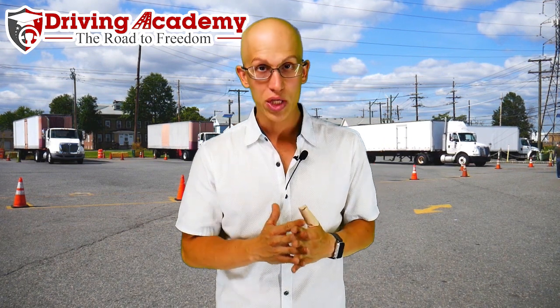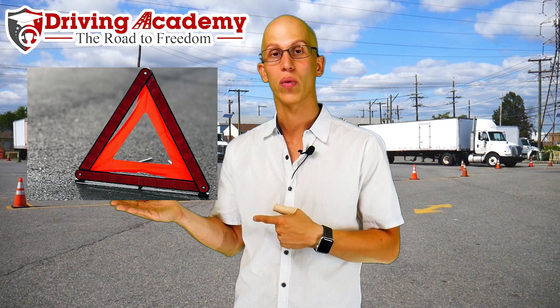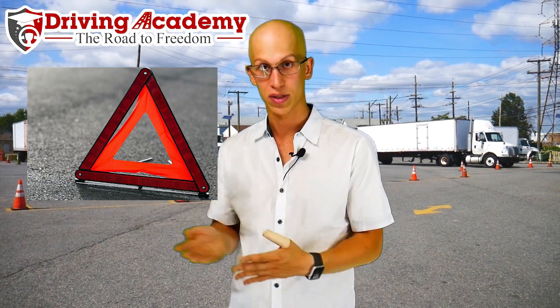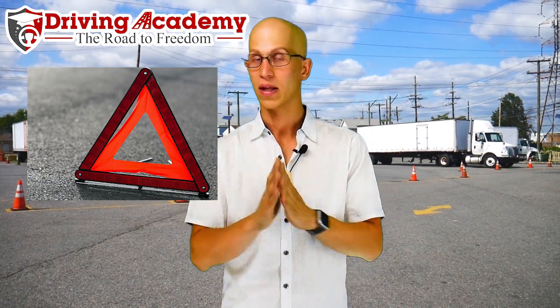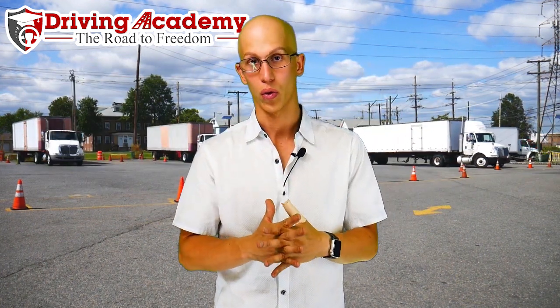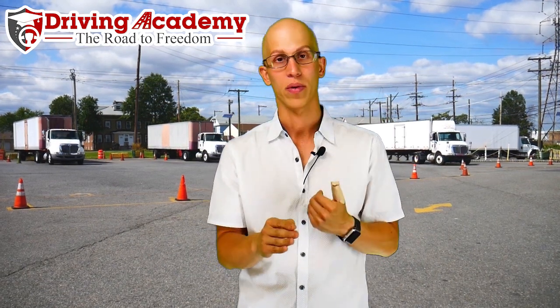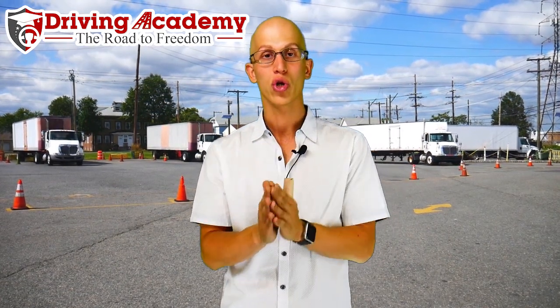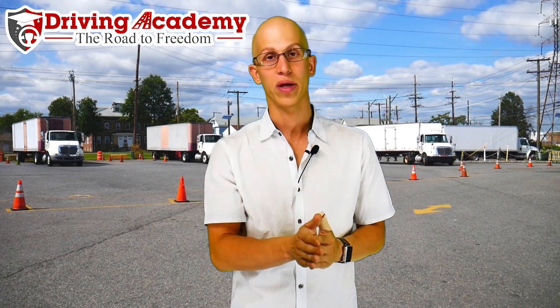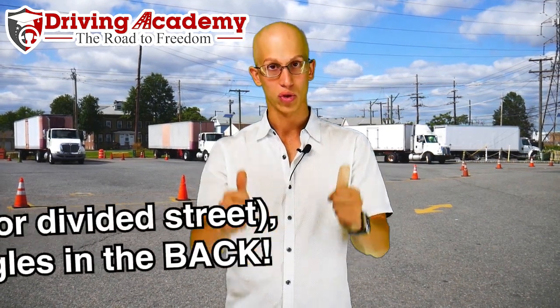Every truck has to have three triangles. This is what triangles look like right there. These are safety equipment that we need for this situation specifically. So to keep it as simple as possible, if you're on a one-way road, which means that there's only traffic coming from behind you, there's no traffic coming from in front of you, or if you're on a two-way road that has a divider in the middle, which again means that there's no way that a car can hit you from the front, you're going to put the triangles all behind you.